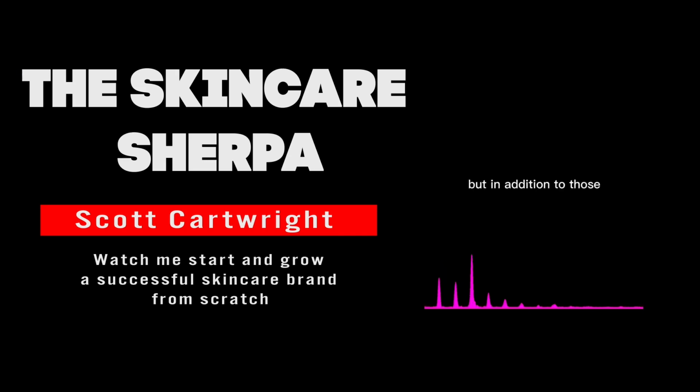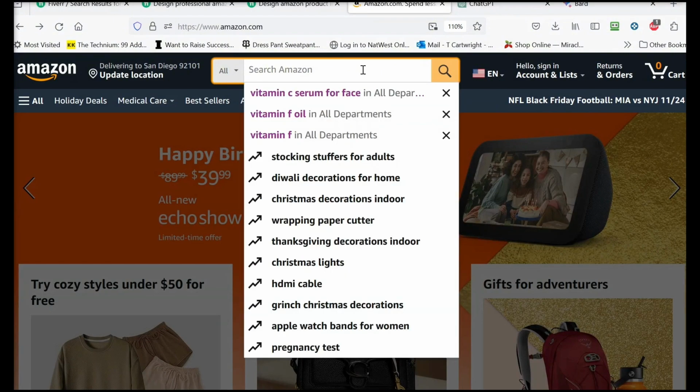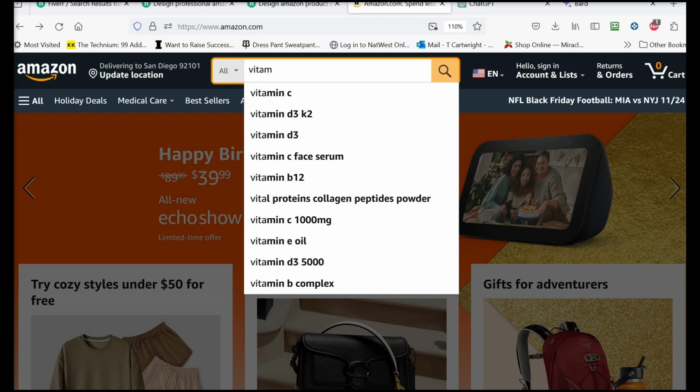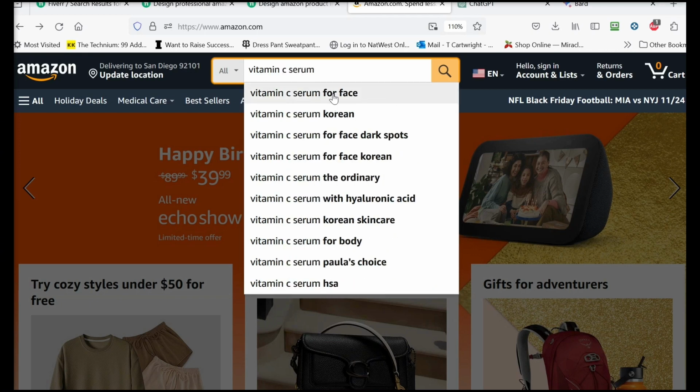But in addition to those lifestyle pictures, I also need to get some, I guess what you'd call jazzy, snazzy Amazon photos. And so the first step to doing that is, let's pop over here to Amazon. Where I always like to look for inspiration is the good old vitamin C serum. Vitamin C serum for face.